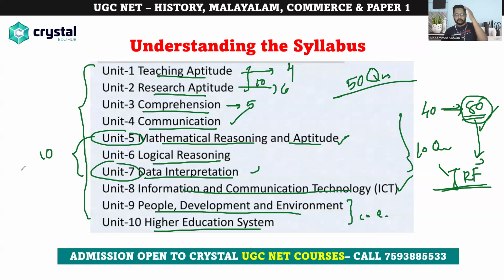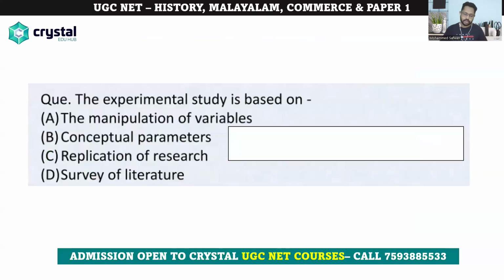And why are we discussing this syllabus, what is the significance of the syllabus? Nothing else, guys, just to try to answer this particular question. I'm waiting for you, everyone in this session; make sure that you attempt this question. The experimental study is based on... this is a question from research aptitude, right? Then only you will understand why the syllabus is so significant, because this question is asked directly from the syllabus. The experimental study, meaning one method of research, should be based on which of the following options?